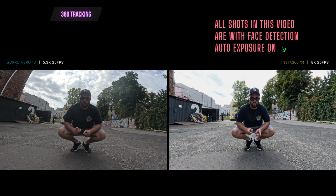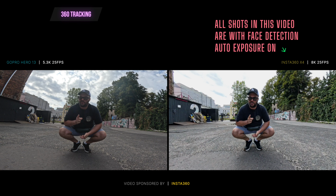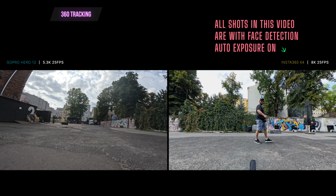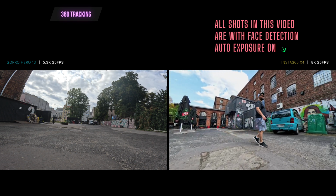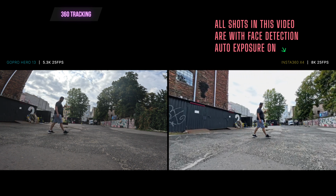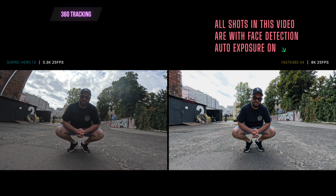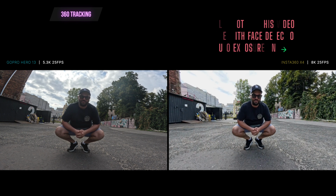Okay, so watch this. This is one thing that the GoPro Hero 13 cannot do. My GoPro. Now, you gotta admit, the X4 kind of won in that one.